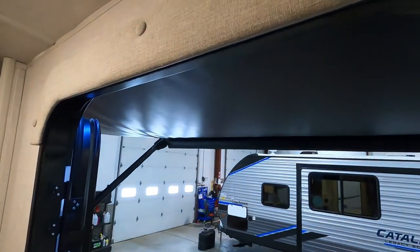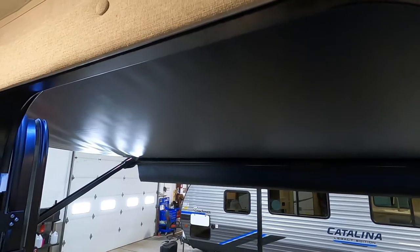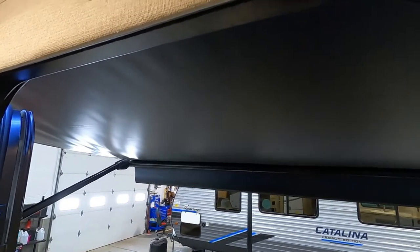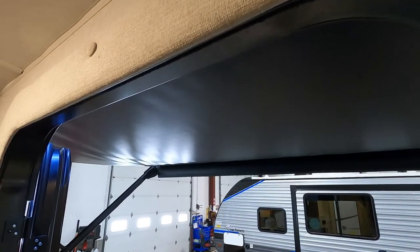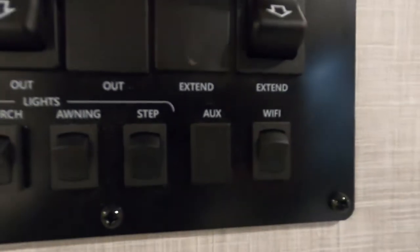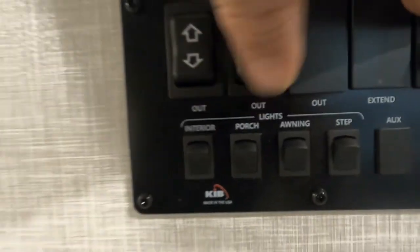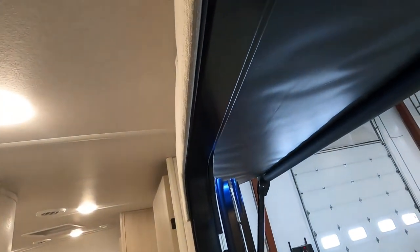On your awning, I want to show you, you only want to run that awning out until that flap falls down to 90 degrees and you can see the bar. If you're not watching them, they will continue to run themselves out and run themselves up backwards. So keep an eye on it when you're running out. Make sure that you don't run it out further than you need to. There's where you turn that Wi-Fi booster on. There's a step, awning and porch lights, and your interior lights. Get that awning rest way in.